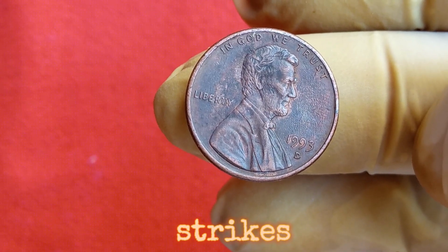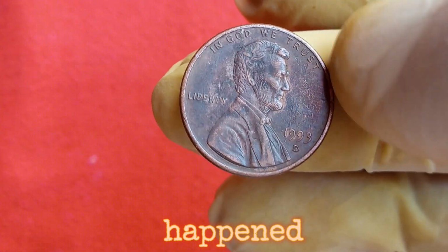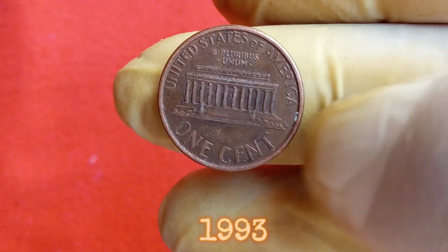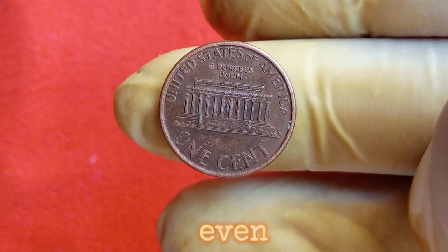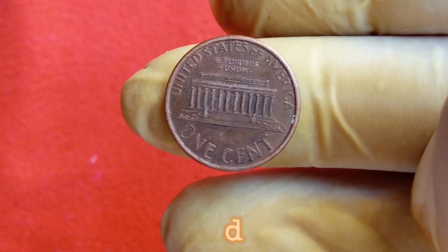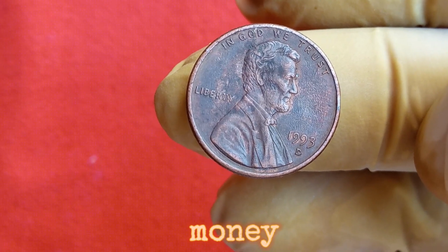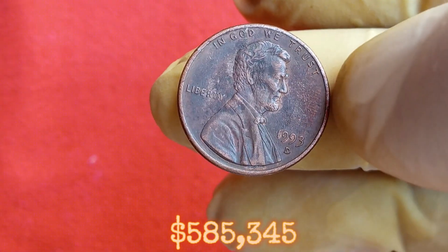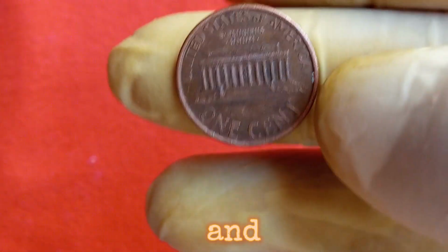Wrong planchet strikes, imagine a penny struck on a dime planchet or a foreign coin blank. It has happened. These minting mistakes are incredibly rare, and when they appear on a 1993 D penny, the value can skyrocket. High-grade condition coins, even without errors, a 1993 D penny in flawless condition, graded MS 68 or higher by PCGS or NGC, can bring in major money. One such example reportedly sold for $585,345 because of its pristine condition, rarity in that grade, and collector demand.